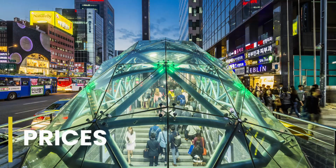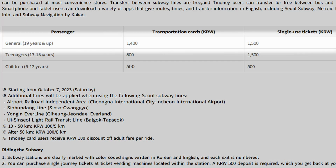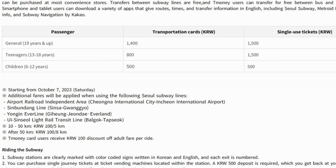And before I forget, let's talk prices. General price is 1,400 won for card entry and 1,500 for tickets. Teenagers between 13 and 18 are 800 and 1,500. Children between 6 and 12 are 500, and under 6 are free.